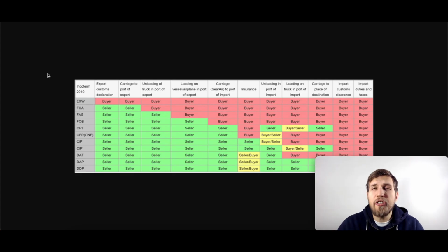Right guys, so first things first, let's talk about the different shipping terms. Shipping terms is basically the agreement that you have with your supplier, most times a Chinese supplier, who is going to be responsible for the shipping of the product.